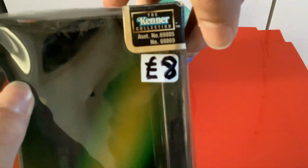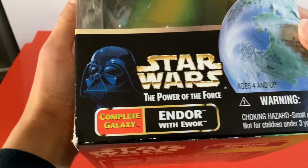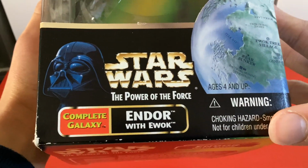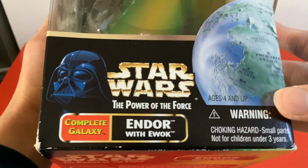As you can see in the top right corner, we have the Kenner collection, which is something they introduced around 1997 or 1998. This time down at the bottom we have the Star Wars The Power of the Force logo. Power Force 2, as it's now known, has been known for a while. Complete Galaxy Endor with Ewok.